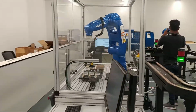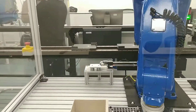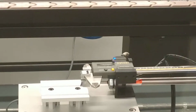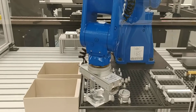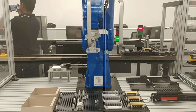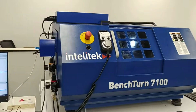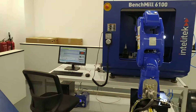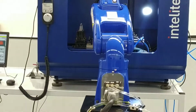Station 3, with a full vision camera and the measurement of the workpiece there. Station 2, with the lathe machine, bench turn machine here, and with the milling machine. This robot is covering both stations.